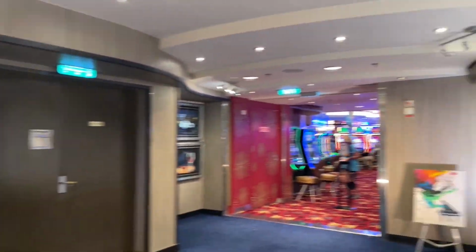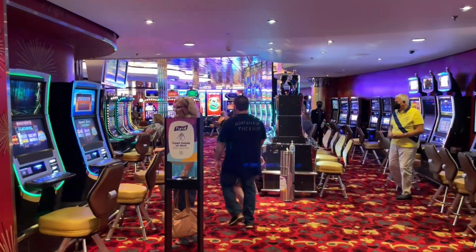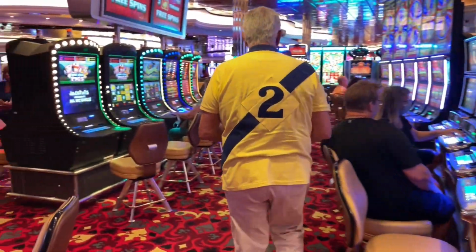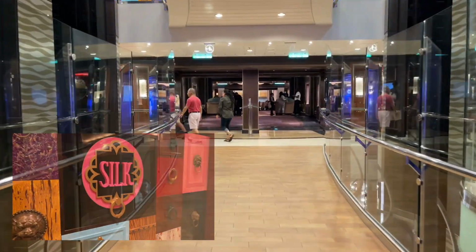And then here is Casino Royale. To conclude the tour, we have the main dining room that is located on the third, fourth, and fifth decks. All of them have a different name.